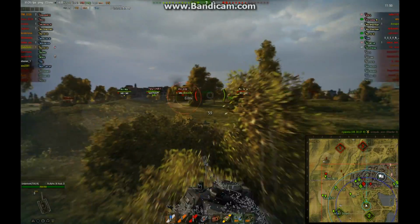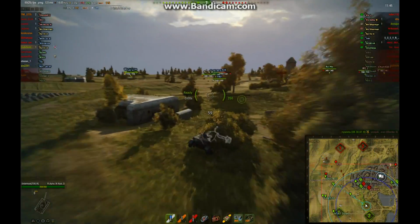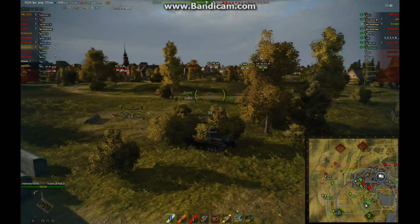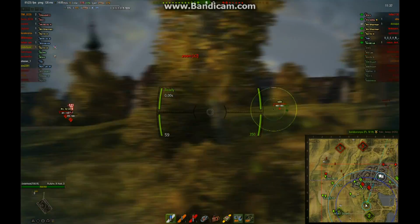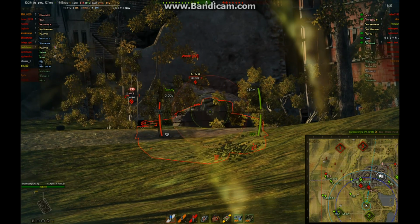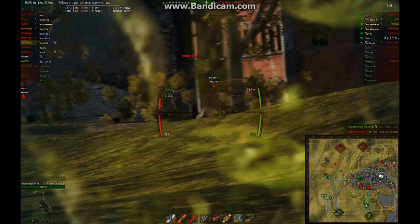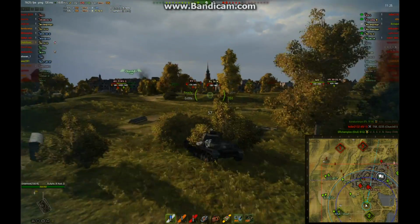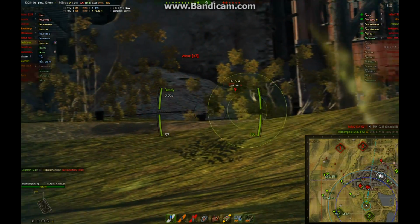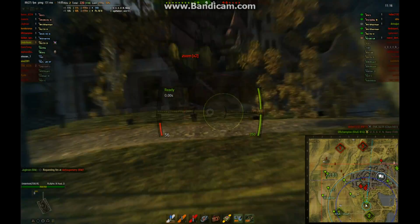Shell velocity on this tank is also fairly slow. Also, the lack of accuracy makes it really hard to hit moving targets. If you have to move your turret or turn your turret while shooting, the chance of hitting is extremely slim. Penetration. There you're getting one in the side of the Pz.Kpfw.IV there. Yes, but turret rotation, I don't know. Just doesn't fire accurate.